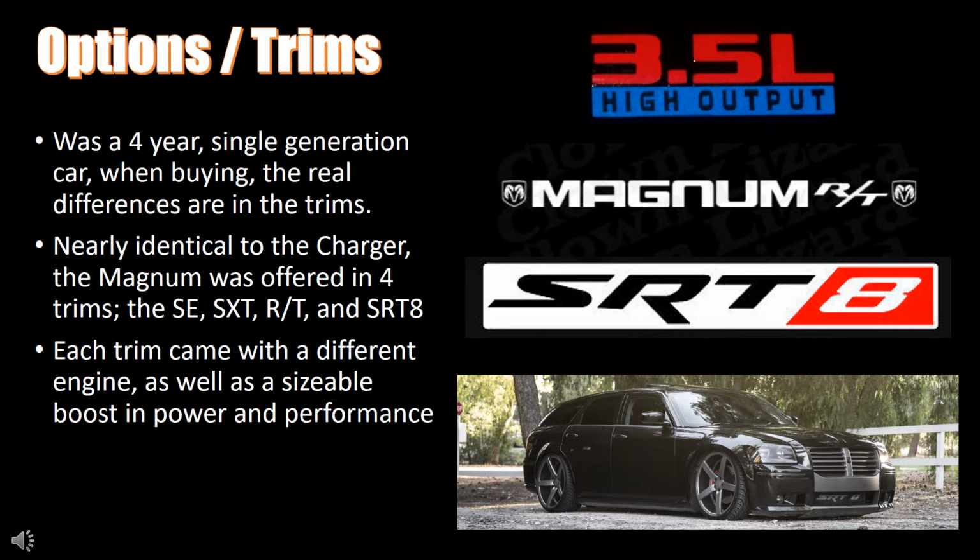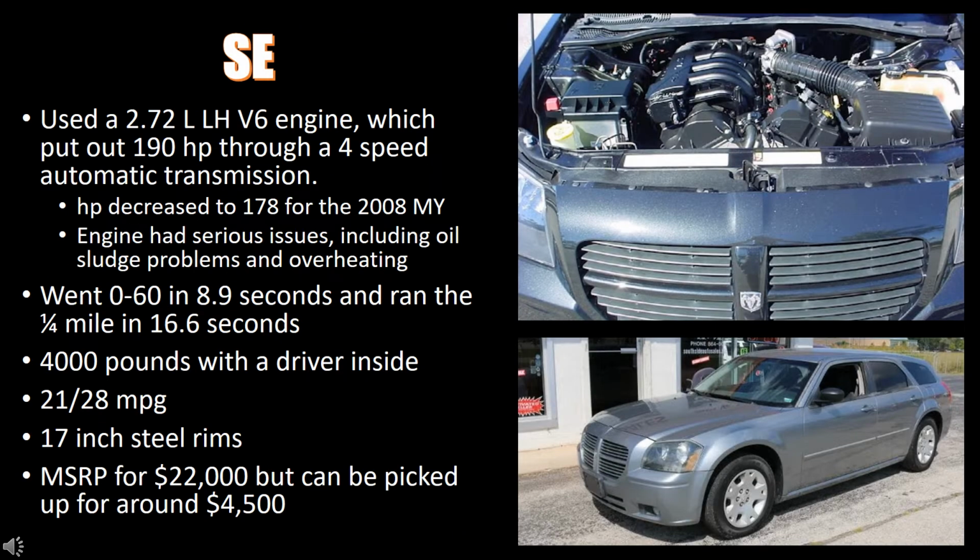and drivetrain options. The lowest trim level of the Dodge Magnum is the SE trim, which has a small 2.7-liter V6 engine putting out only 190 horsepower through a slow 4-speed transmission. This engine had many problems, most seriously oil sludge and overheating problems. It took this pathetic 4,000-pound vehicle nearly 9 seconds to accelerate from 0 to 60. Keep in mind, that's slower than a 2008 Honda minivan.